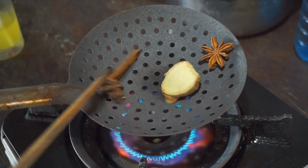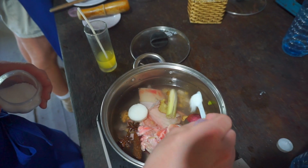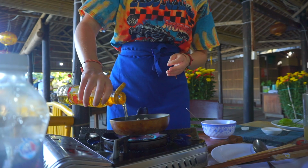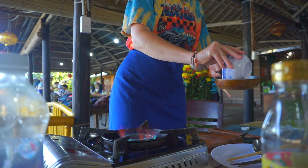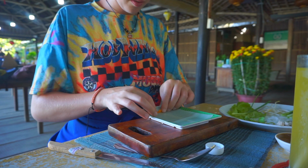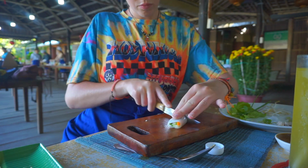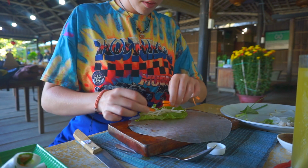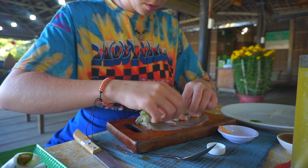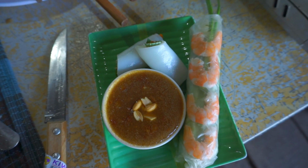Step 1. 2 teaspoons of salt, 1 teaspoon of sugar, 1 teaspoon of pepper. Outside? Yeah. Cucumber. And okay. Yeah, fish and onion. Beautiful. Ta-da!